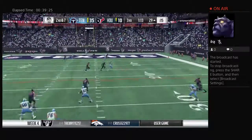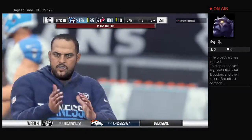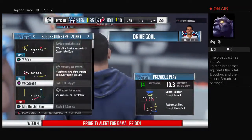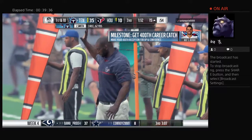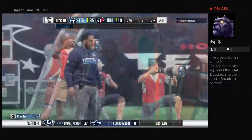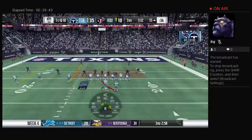Mariota. He's got his man on the crossing route. And taking it to the 15-yard line before he's brought down. Fresh set of downs here. What's left? What's left? 3.